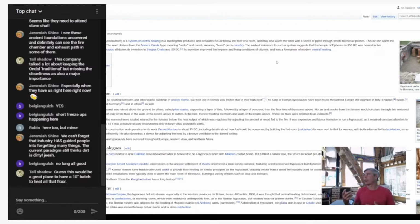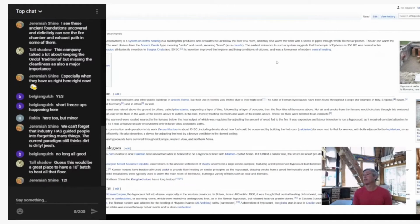Now, it looks so similar to those kangs and ondols that have been around at this point now for thousands of years in Asia. And the ancient Greeks. Oh, I said they were Roman. I was mistaken. They were ancient Greek. Oh no, here it is Roman. So I see. The word derives from ancient Greek. But it does sound like it was Roman.